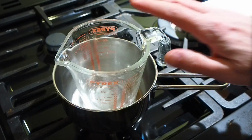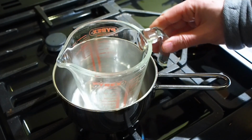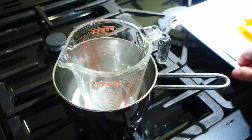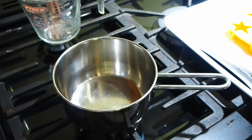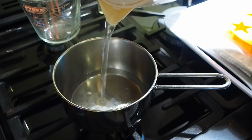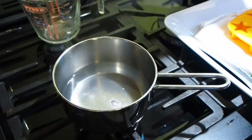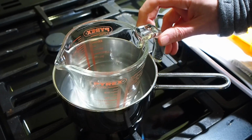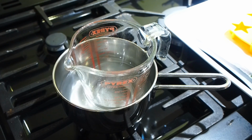So I've got my pan and I've got my jug, and you notice it's quite handy because the handle sits on the outside of the pan. I've got my mould over here on a tray, ready to go when I need it. So let's put some boiling water, not too much. We're just going to bring it to a simmer. There we go, it's starting to boil, so I'm going to turn it down just so it simmers.